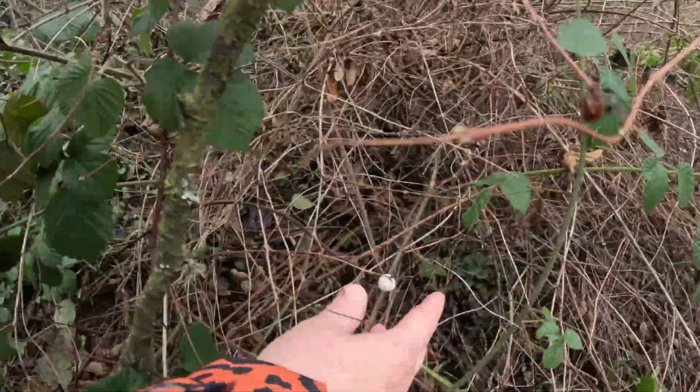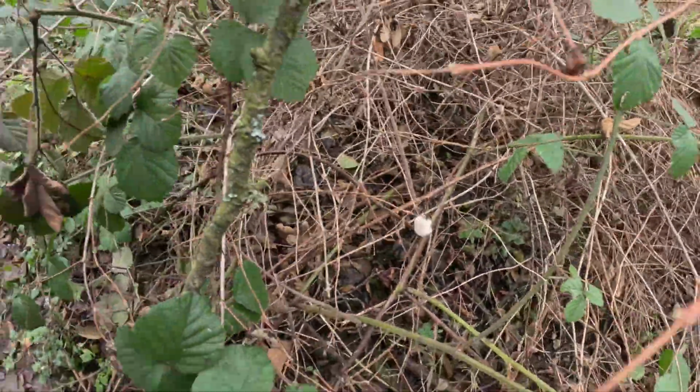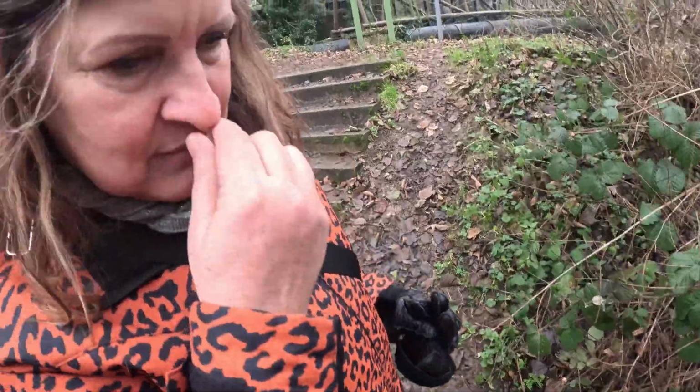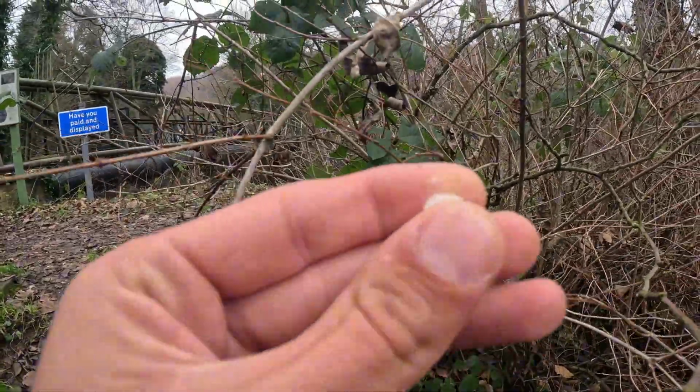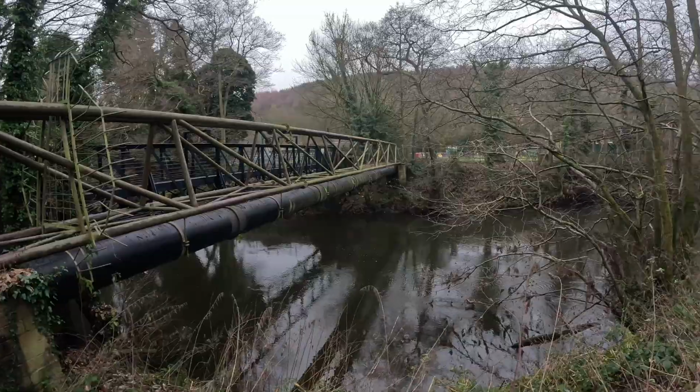What's this? Ew. No idea what they are. What does it smell of? Just smells like plant.